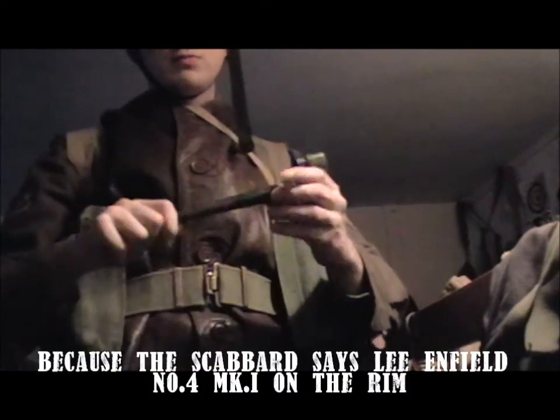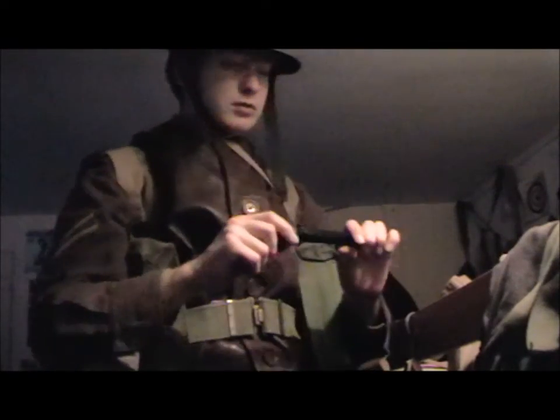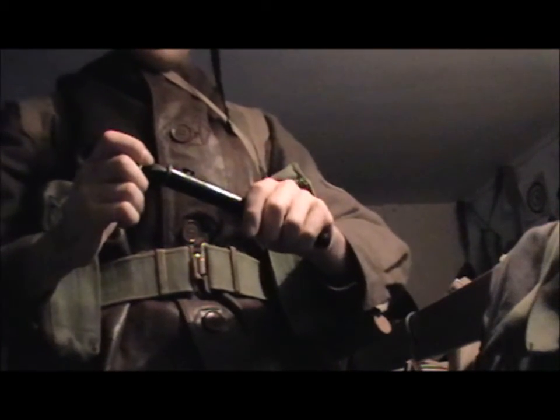So yeah, this would be useful mainly for early war, also useful for late war D-Day, but not that common really. This is the Bakelite one. I do believe actually that they went back to using these later on in the war. This is the Bakelite one.